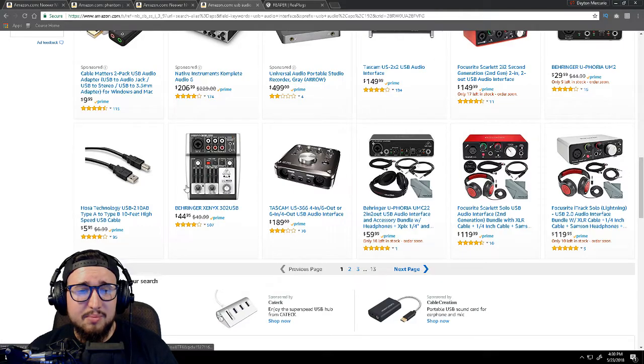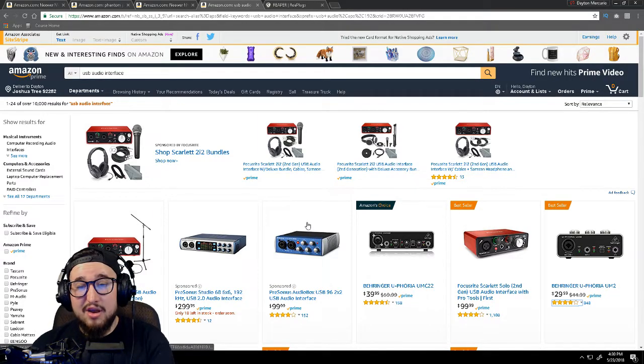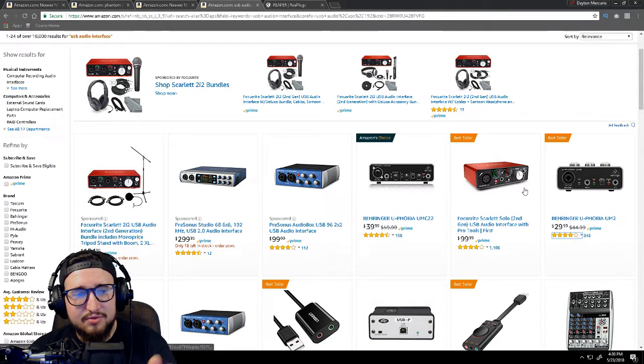This is what I use. It's the Behringer Xenyx 302USB. This is a USB audio interface, and as you can tell, they can get very, very pricey. The Behringer Euphoria is only 40 bucks. They have another one for 30. I don't know a lot about those; I'd have to listen to reviews and things like that.